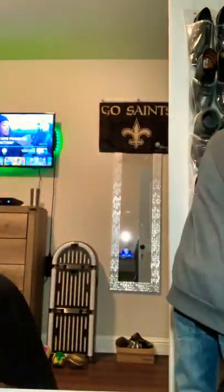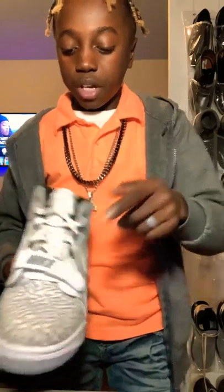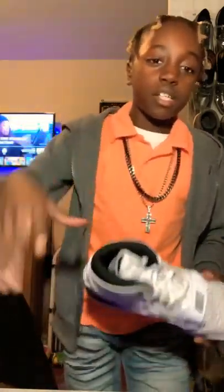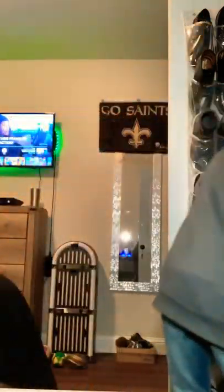Alright, and now what we have are the Air Jordans, the Legacies. So these shoes, the brand, they're mixed with Nike. That's why it has this and this right here, and it has an Air Jordan on the back. The Jordans and the Nikes made their company together and they started making shoes like this. So y'all comment down below what y'all think about this shoe.